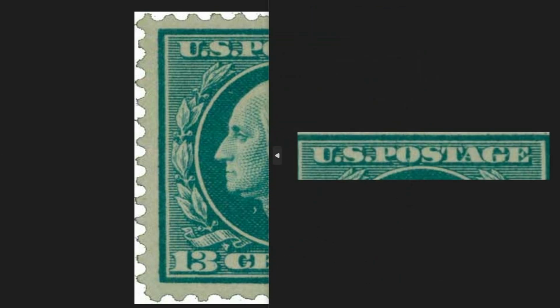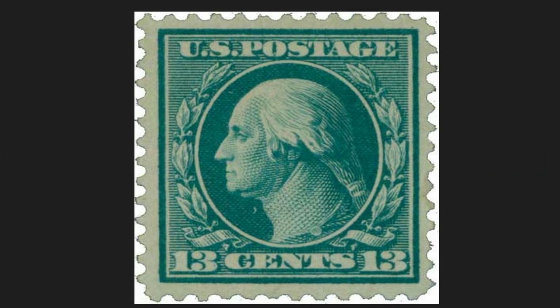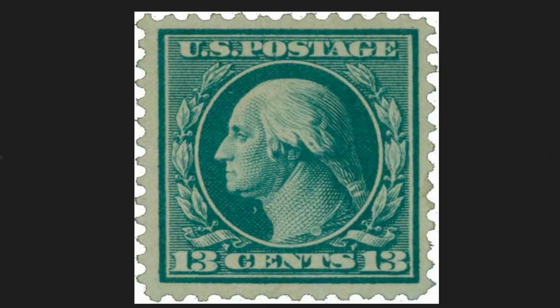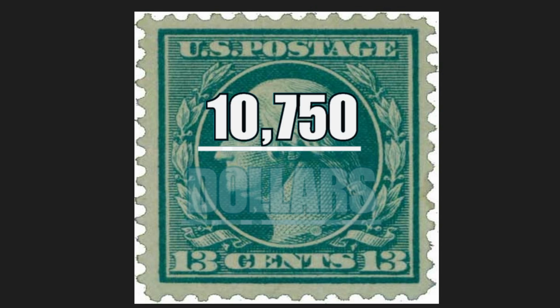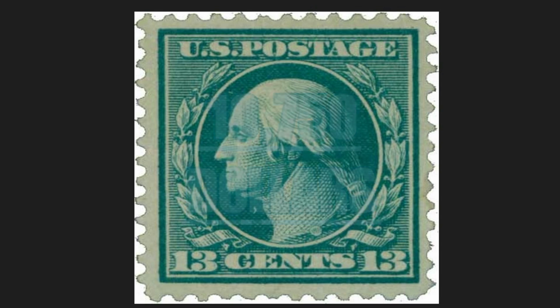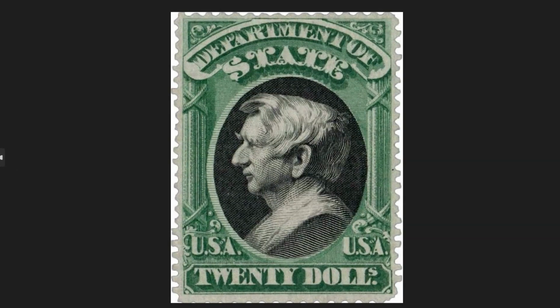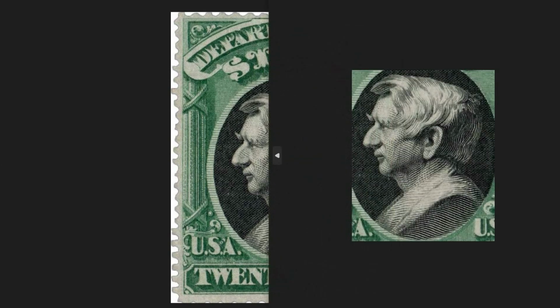Above the bust, the writing is shown: US postage. All below, the nominal value of the piece, 13 cents of the American dollar. Postage stamp issued in 1909. It had a circulation of only 1,000 pieces. And today it is worth up to $10,750.